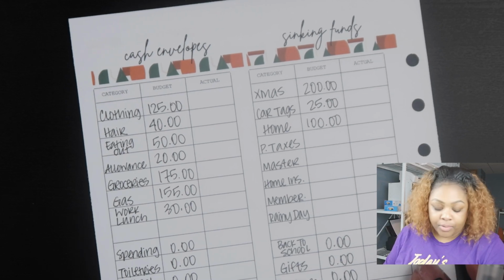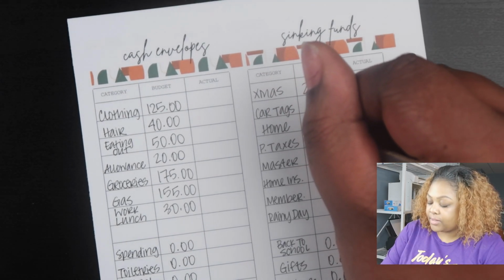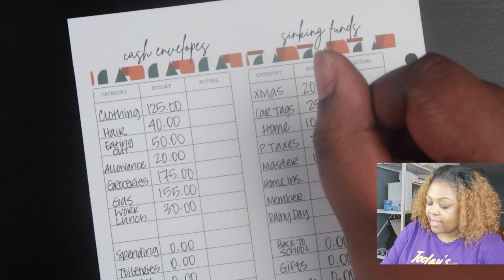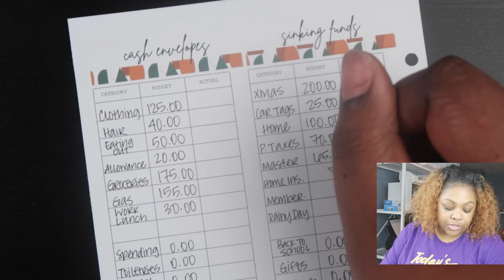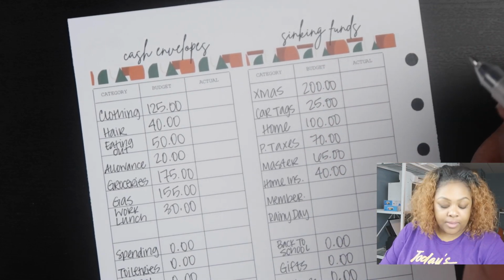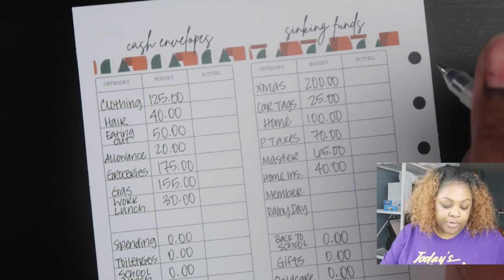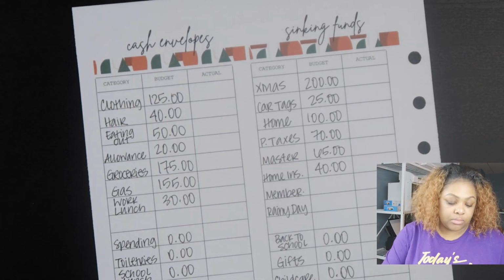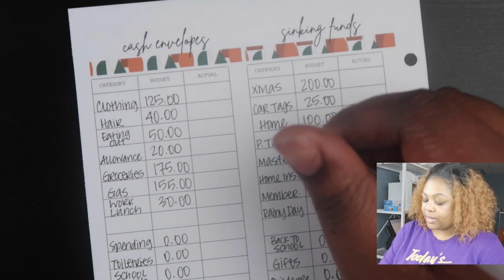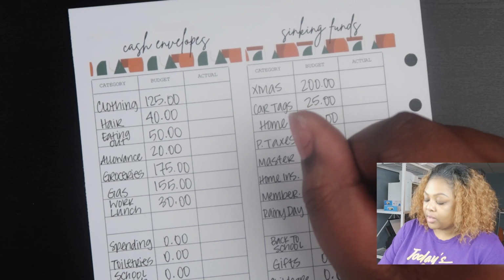Major key. Property taxes are gonna be $70. Master Association dues $65. Next year's homeowners insurance, I'll be saving $40. Memberships. Where are my memberships? Oh, next page. $11, and then rainy day I was able to put away $40.